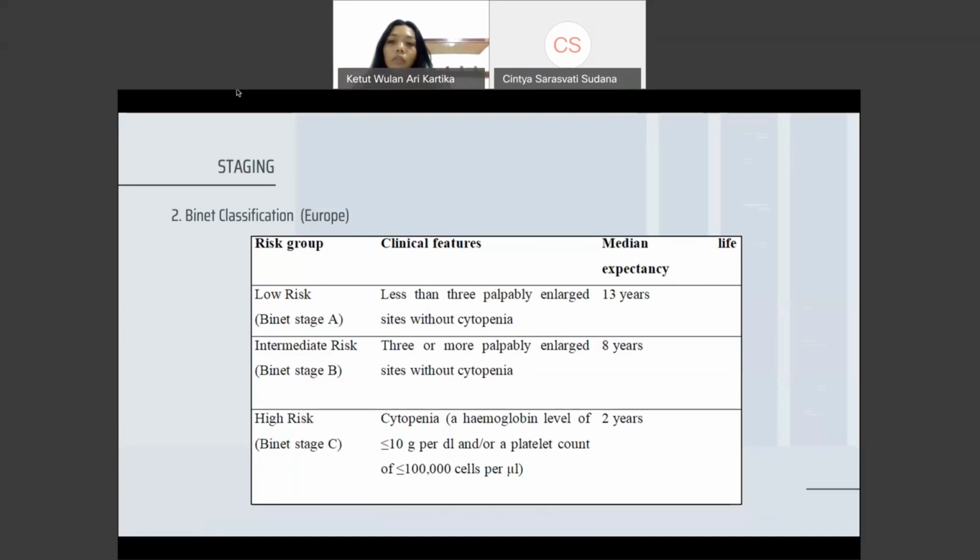Hello, my name is Wulan and my number is 010, and here I will explain to you about the Binet classification, which is more common in European countries. The Binet classification groups patients into low risk as stage A, intermediate risk as stage B, and high risk as stage C. The clinical feature in stage A is less than 3 probably enlarged sites without cytopenia, with median life expectancy of 13 years. In intermediate risk, there are 3 or more probably enlarged sites without cytopenia, with median life expectancy of 8 years. And in the high risk group, there is cytopenia, with median life expectancy of 2 years.